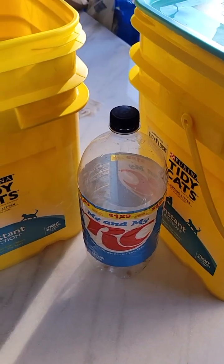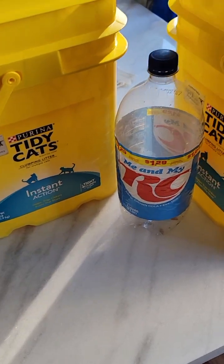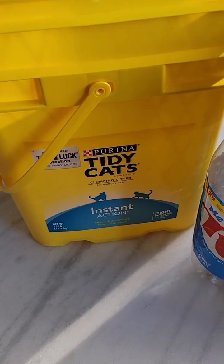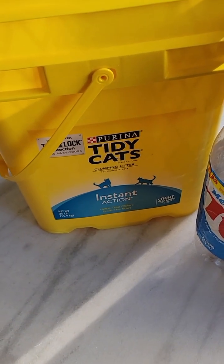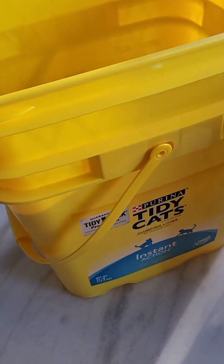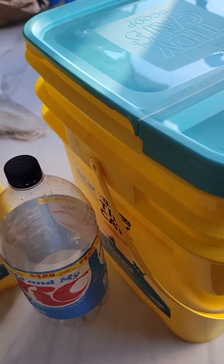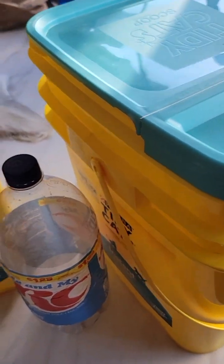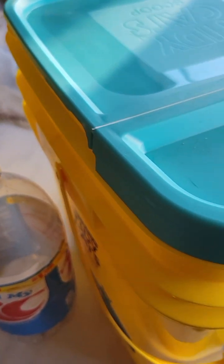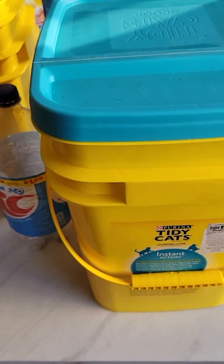You can put supplies in these buckets. You can put whatever you need to in these buckets. If you're storing up MREs or those freeze-dried meals, put them in the buckets. Put them in the buckets, close the lid, put it away somewhere in a corner, under your bed, whatever. But have some way of storing instead of throwing everything in a pile.